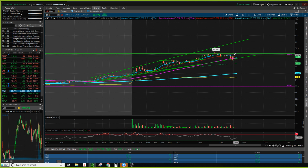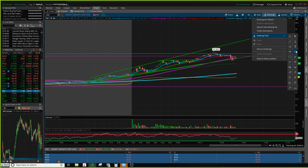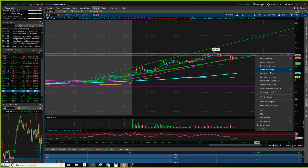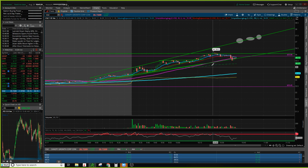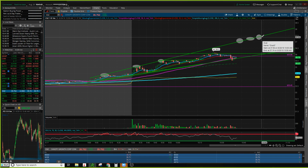CGC still hanging around the high of the day. Still could move all the way up. Let's extend this to the right. I mean, it can go anywhere up here today with this kind of volume. You know, one, two, three, maybe a fourth touch. That would be really nice.